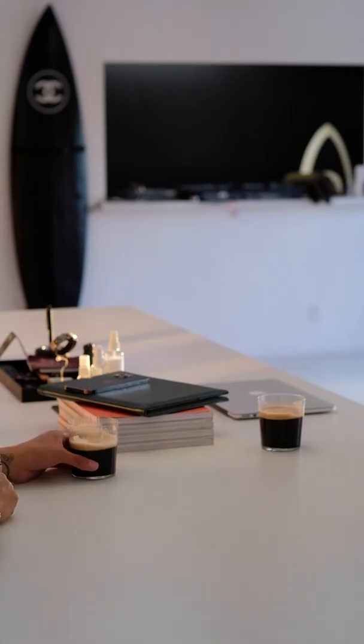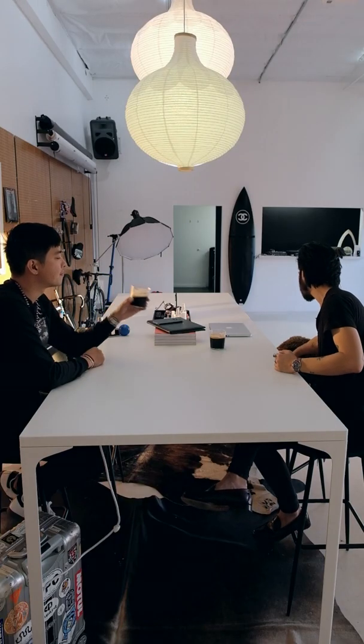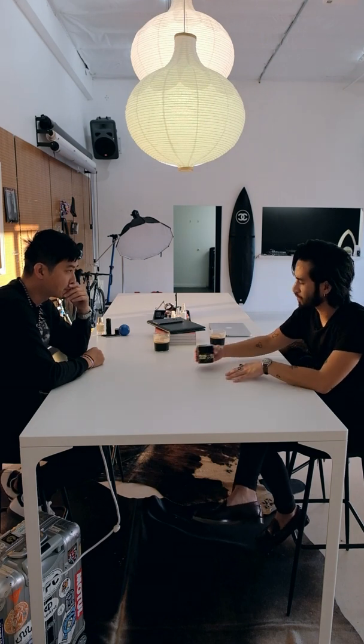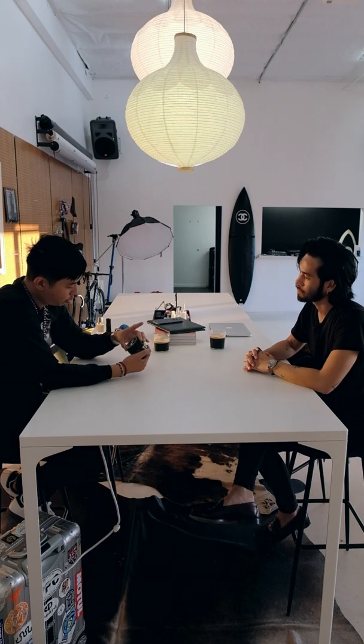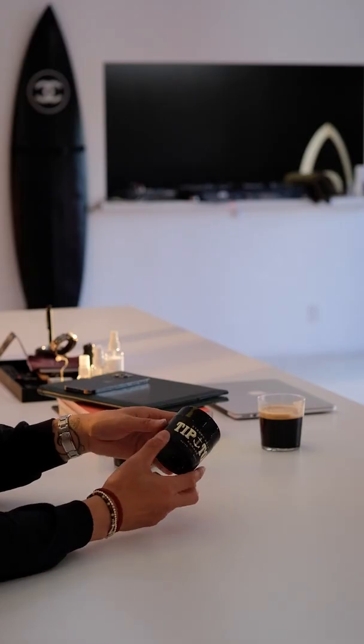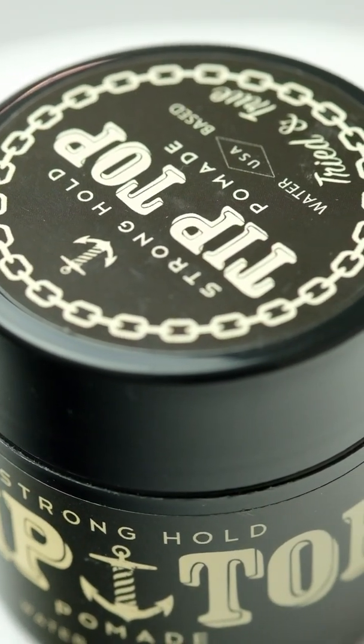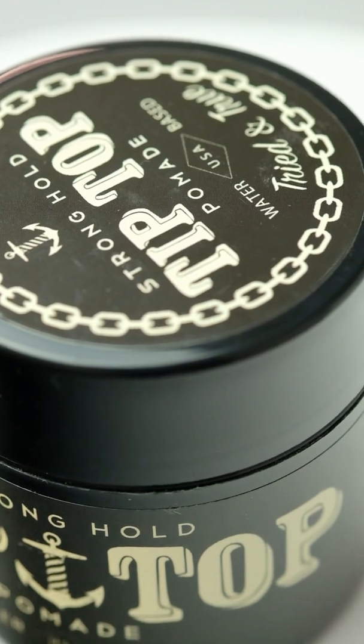What else you got? What else is in the bag that is essential? For me, this is more of a personal thing, but I like starting the day off by just being ready for the day, and this is just a little bit of hair product. This is hair regrowth serum. Exactly. Just want to give them a shout. Gotta massage it in there in the morning. Tip Top pomade. It's water-based. Yes, any pomade works water-based just because it washes out easily. But yeah, just to keep the hair under control.